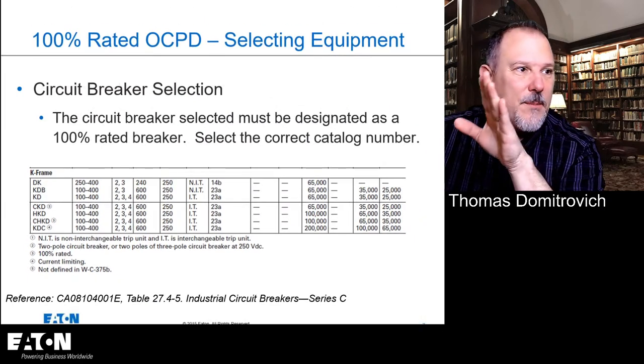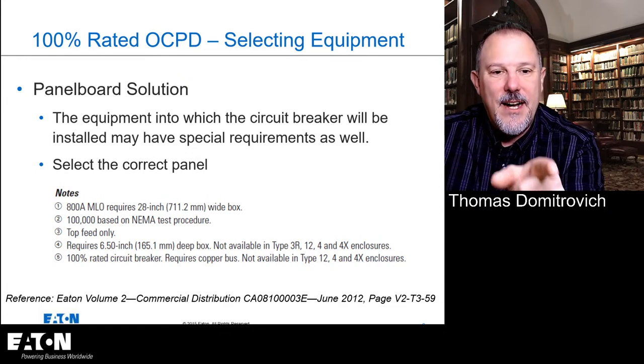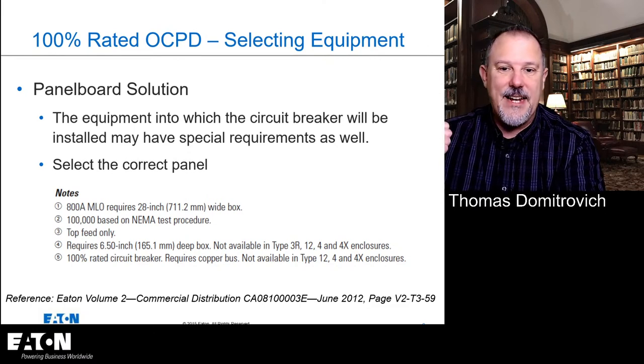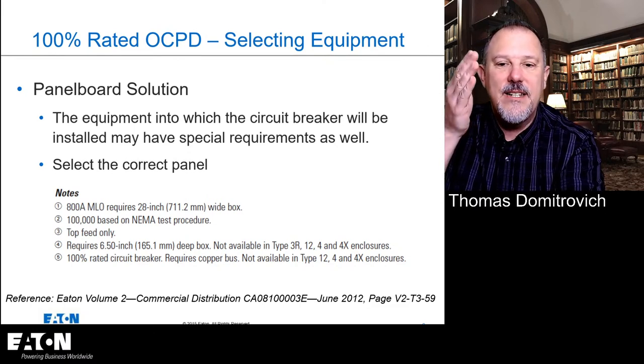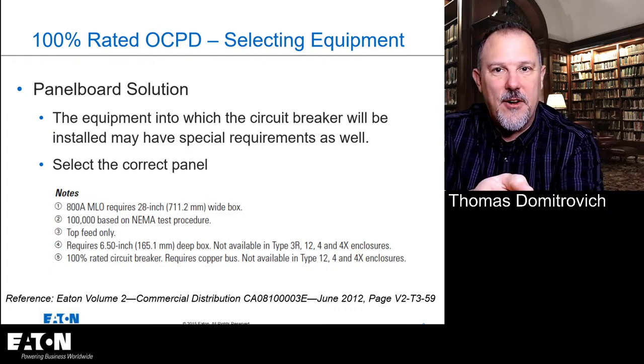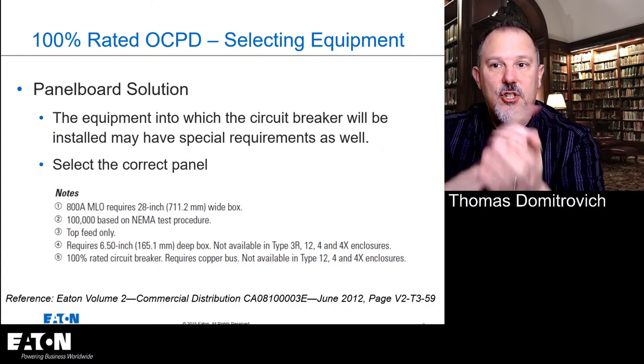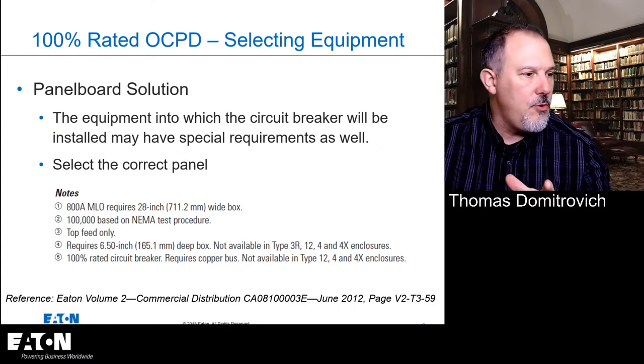Now the plot gets even better. Now let's go to the panel board. Look what the panel board says. 100% rated circuit breaker requires copper bus. We saw that in the standard, and it's not available in types 12, 4, and 4X enclosures. So I can have a circuit breaker 100% rated, but I may not be able to fit it in the panel board that I have installed. So remember, it's a complete solution.